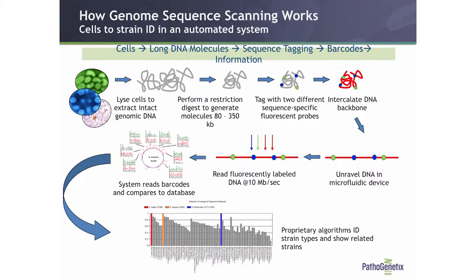Single DNA molecules are scanned at a rate of 10 million base pairs per second. This single molecule scanning is what enables GSS to determine the strain types of target pathogens present in a mixed culture. Each scanned piece of DNA essentially generates 2 barcodes, one for each probe color. All of the barcodes from a specific strain type comprise that strain's GSS fingerprint.